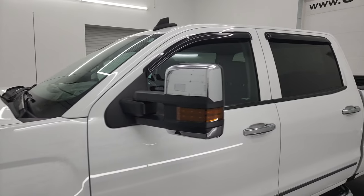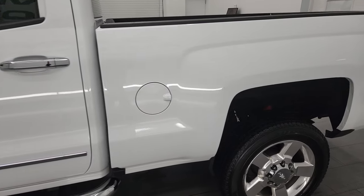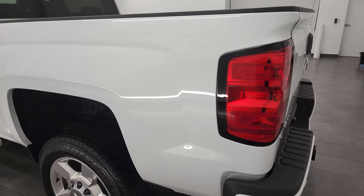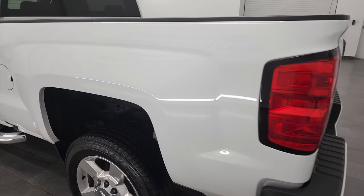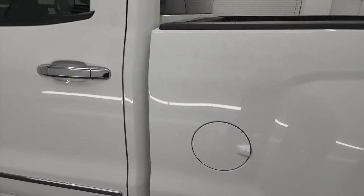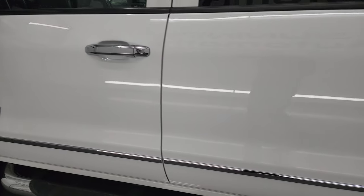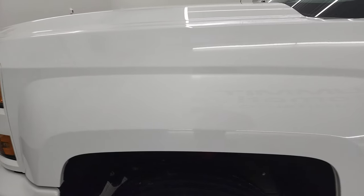So if you have HD capabilities on your computer, tablet, smartphone, or television, I recommend turning them on now because it is your best way to check out the quality, condition, options, and cleanliness of the truck before seeing it in person. As you go down the driver's side box here, it all looks really good. Didn't see any major dents or dings on there. Cab and doors are in fantastic condition as well. And the front fender is in very nice shape too.